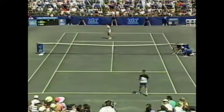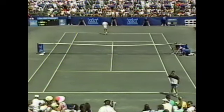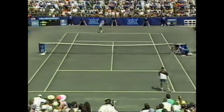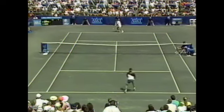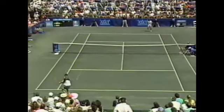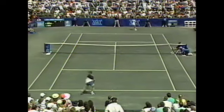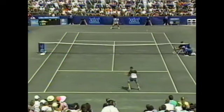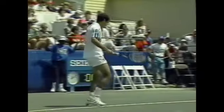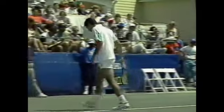This match is underway. Serving in the far court, Pete Sampras. This will be second serve. A forehand winner from Andre Agassi. Love 15.